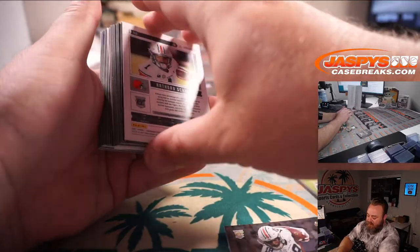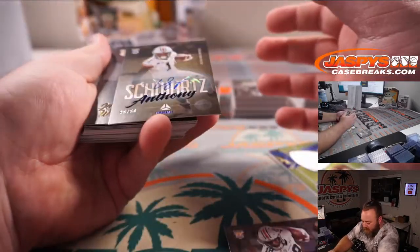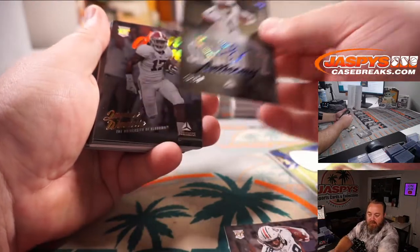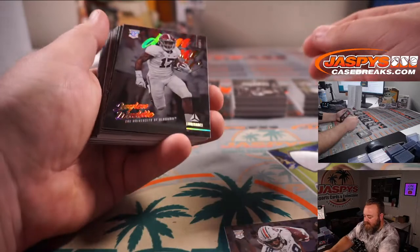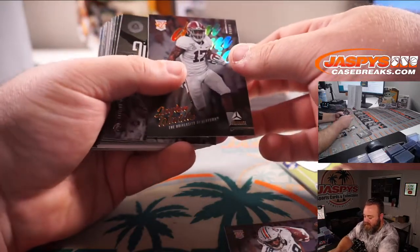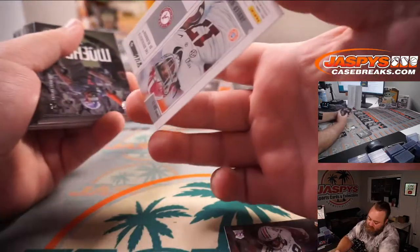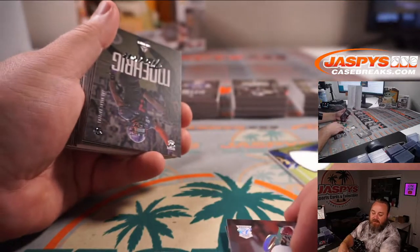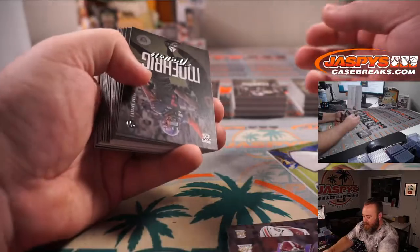And Patrick Davis. Our first auto is 25 out of 50, Anthony Schwartz for the Cleveland Browns. Josh Exline. A nice Jalen Waddle for the Dolphins. It says University of Alabama. Does it actually say his team on there, though? It doesn't. That's for the Dolphins. And Chris Lambros.